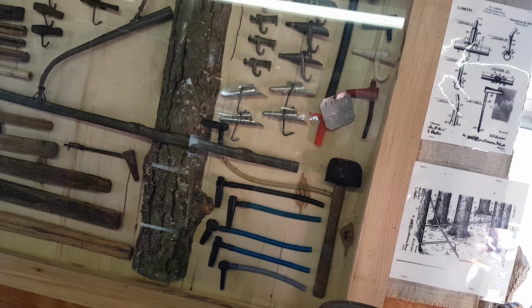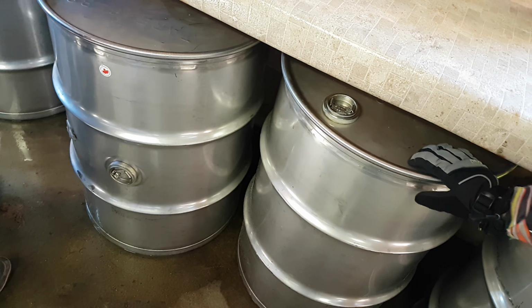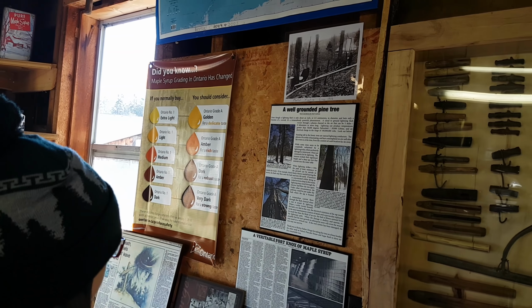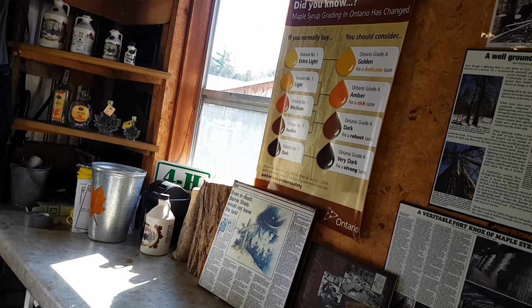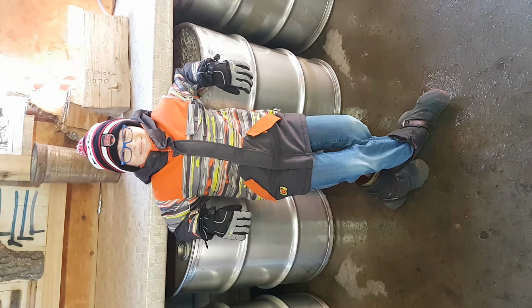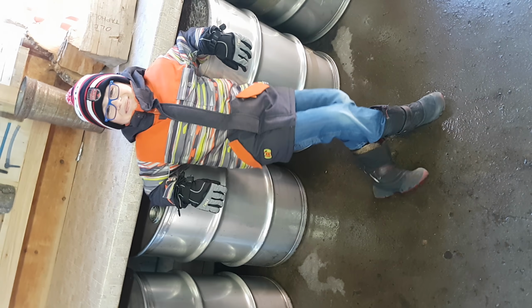Look at these big trees right there. That's where they put the maple, where they reserve it. There's so many of these. Preserve it here and then. Extra light, light, medium, amber, dark. Gold. Oh, let's see. 1, 2, 3. Cool.